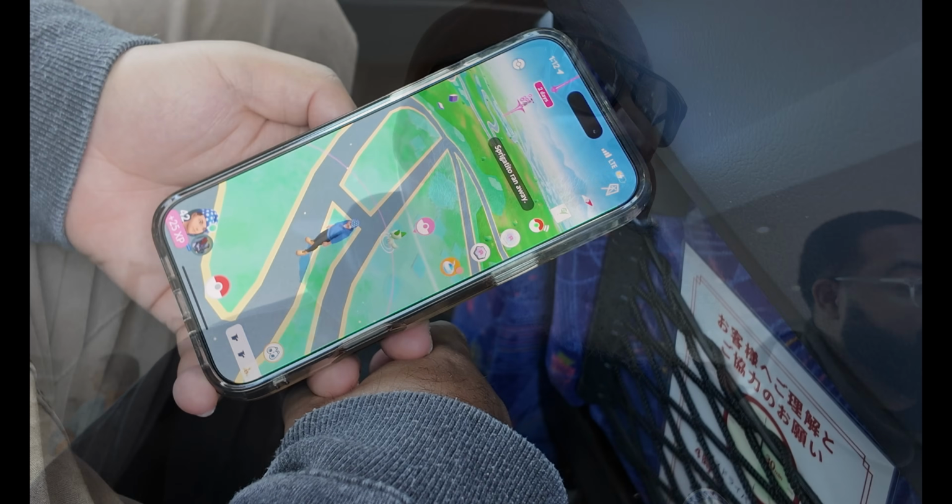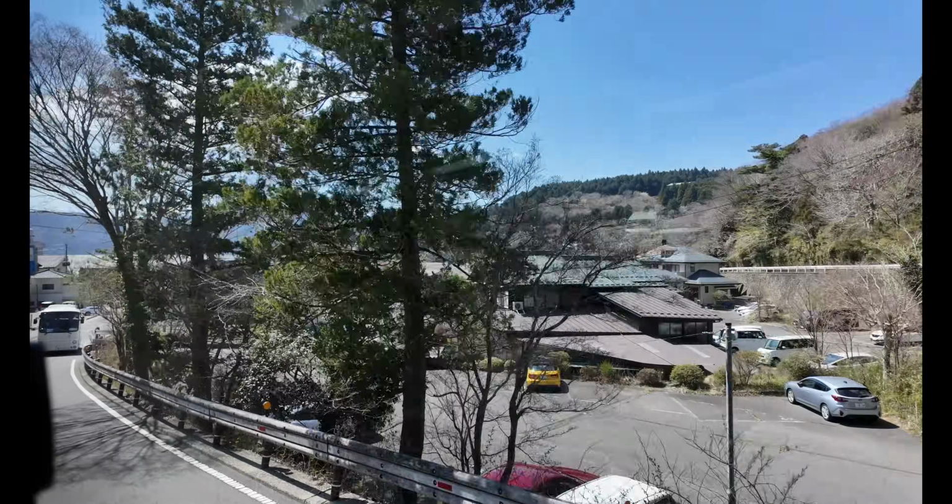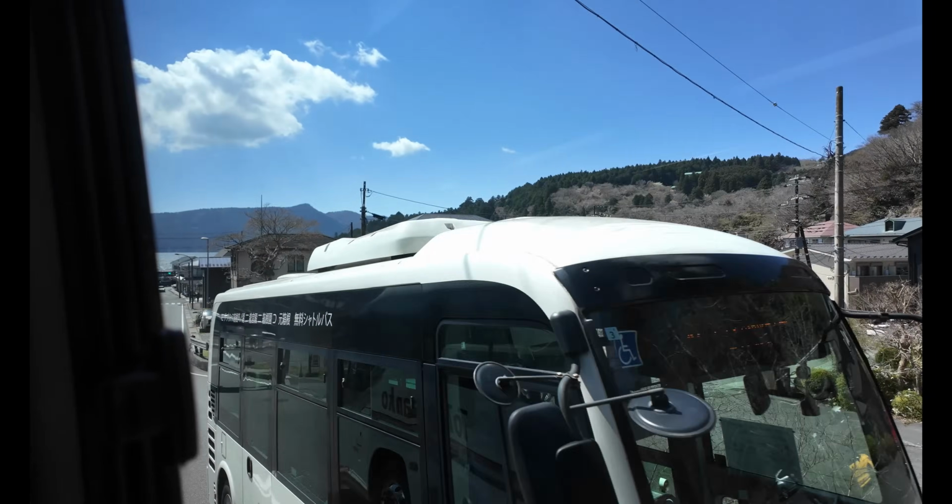All right, that was a fascinating trip through the open air museum here. Headed back to the bus, have to be there at 12:50. It's about 12:48 right now. Now we're headed to Mt Fuji. This is what I came here for.